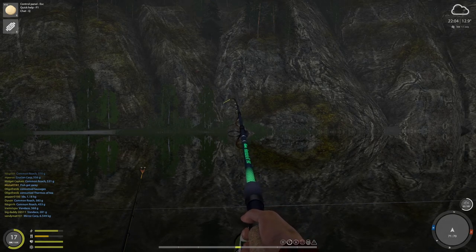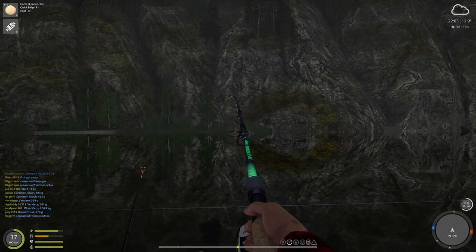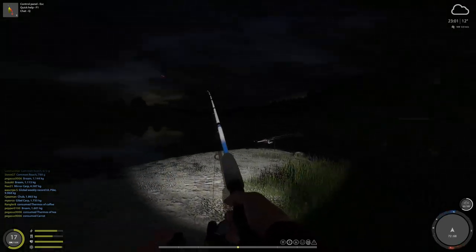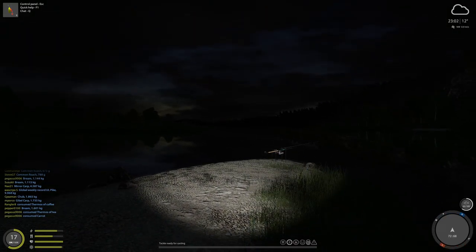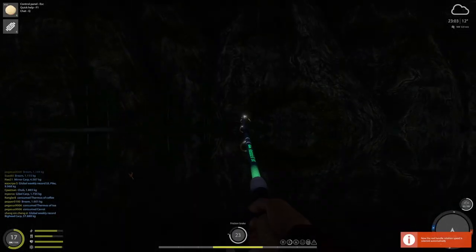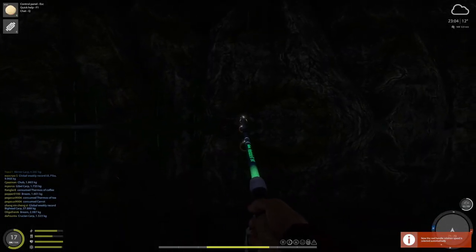Let's just line this in. I will be back shortly. Both the minor rods are going nuts right now, which is good because I think we have bream probably. I'm going to take on my third rod and try for burbot, hopefully.